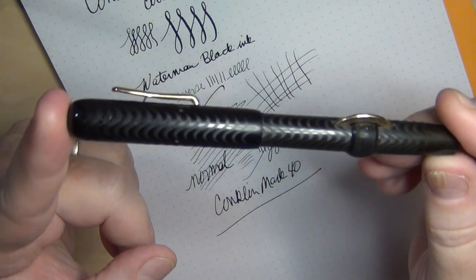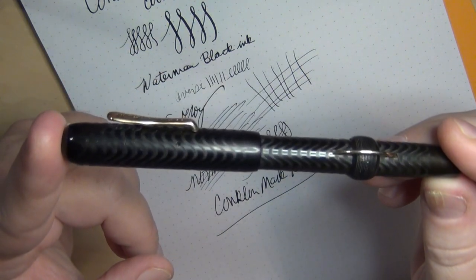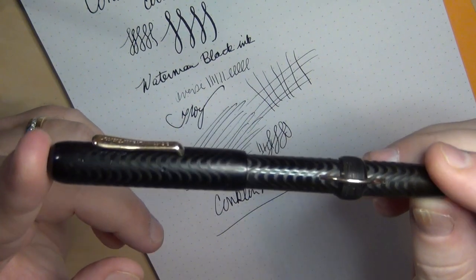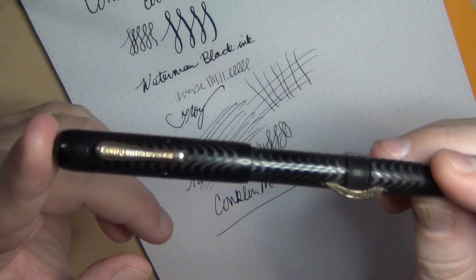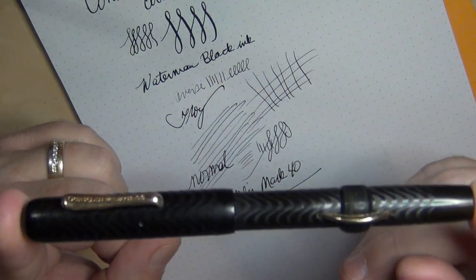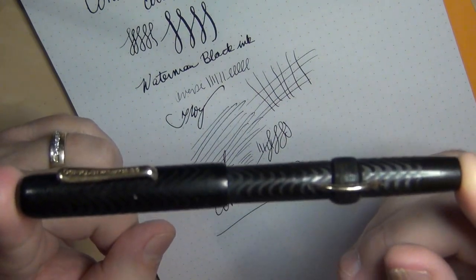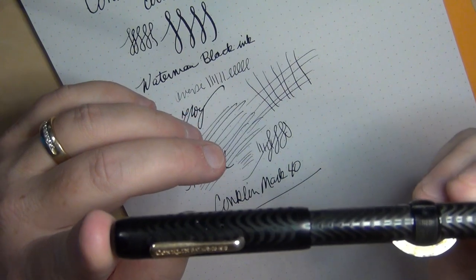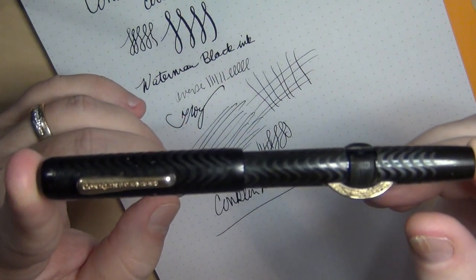I've got to be honest, I think I like this Crescent filler better than the Endora. The Endora that I've got is a great big chunky pen. It's a lever filler, but quite honestly, the lever box came right out of it. I need to get that repaired, but I like the way this wrote better than the Endora. So it's kind of hard to go wrong with a good Crescent filler from Conklin.